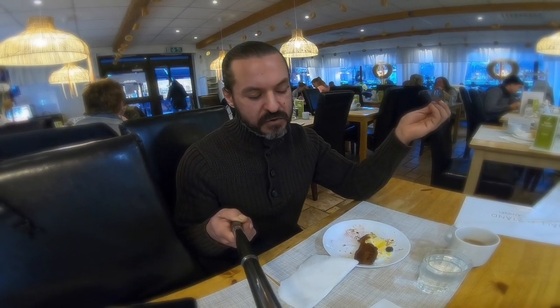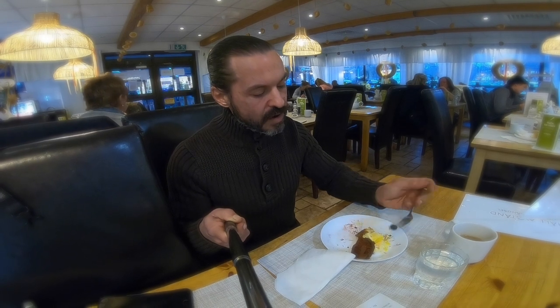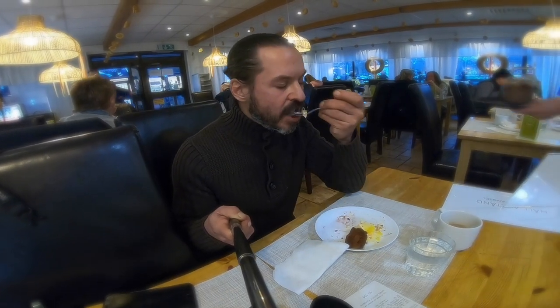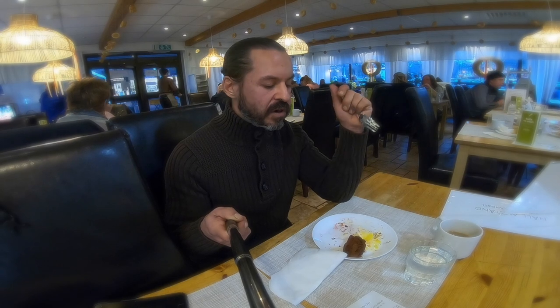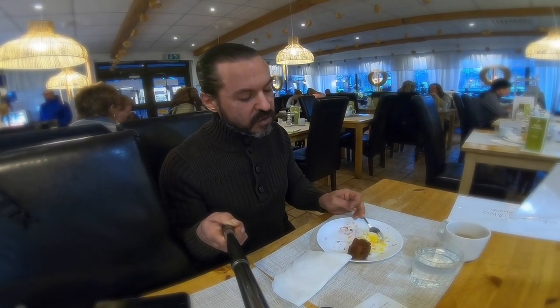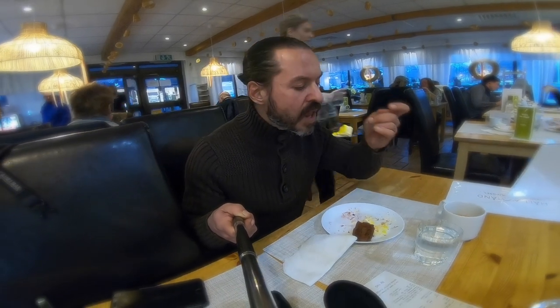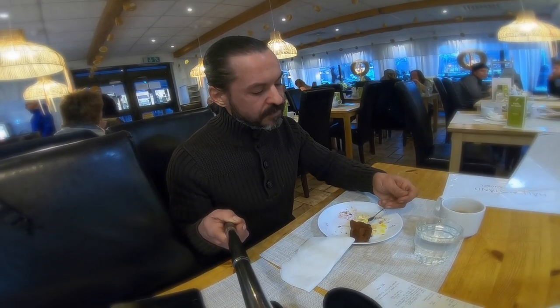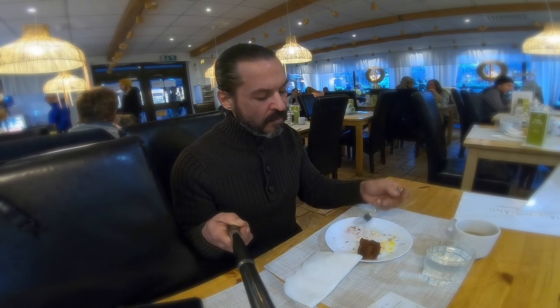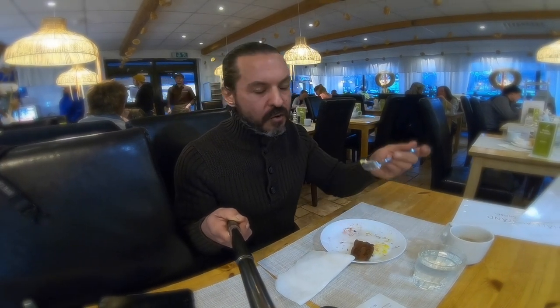Passion fruit is like very perfumey tasting. Also, there was a blueberry. Nice blueberry. Yeah, bottom. Could be coconut chocolate. Well, no surprise then, if it's coconut. Because tropical. And this is just like mousse, you know, like a foam.